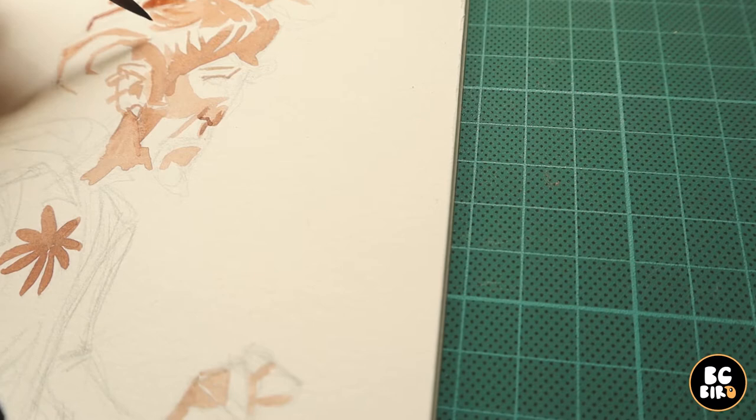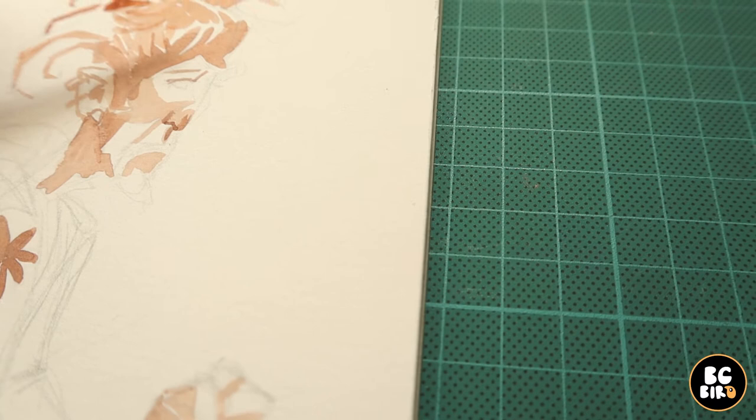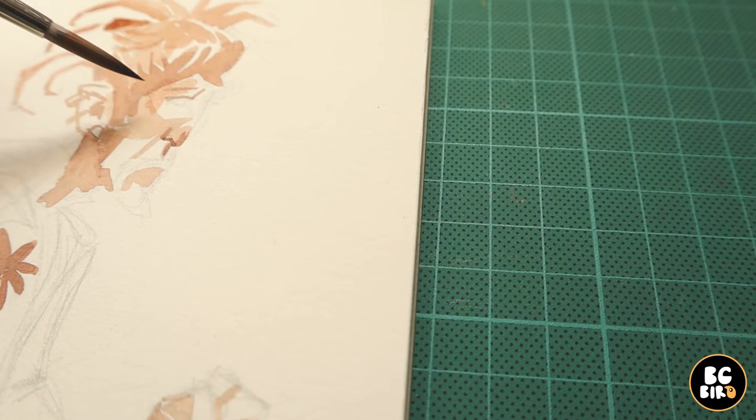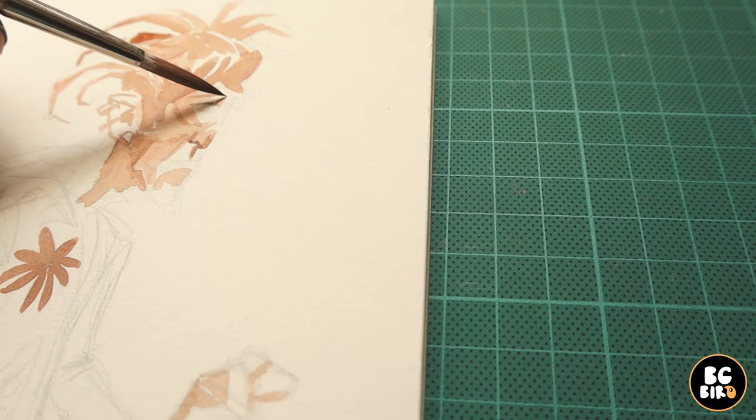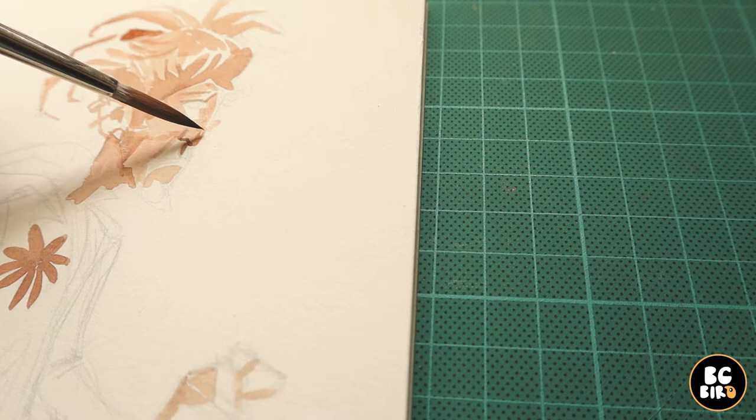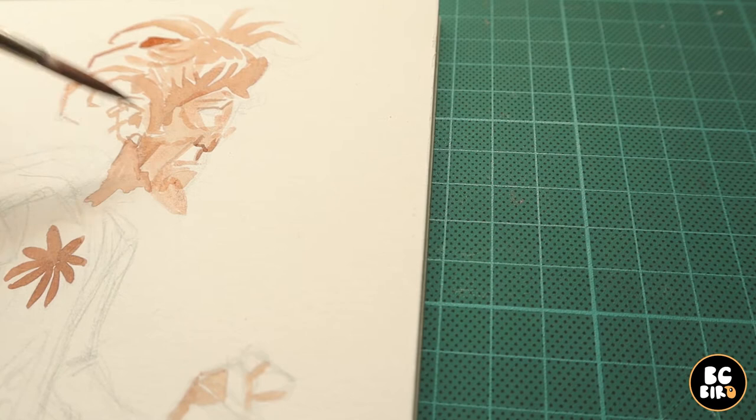So for this one, I think it will be something like the light from this side, and then I would just put highlights on this edge here, and I think that would be fine. Yeah, he definitely has a little bit of a beard.